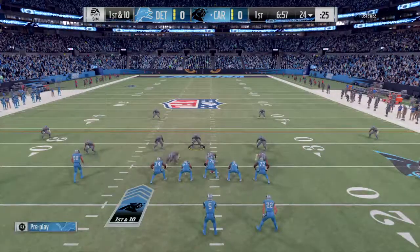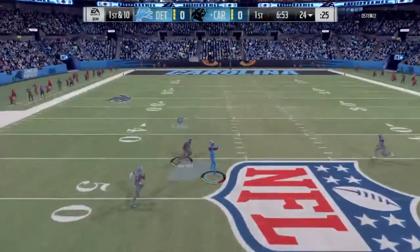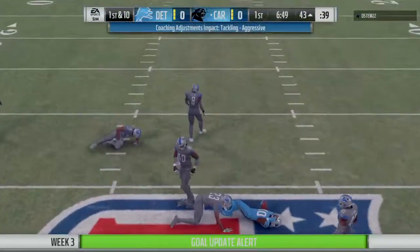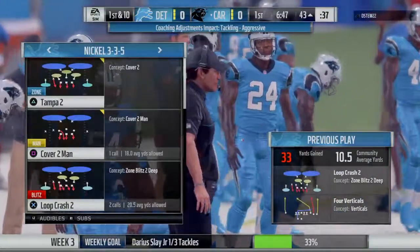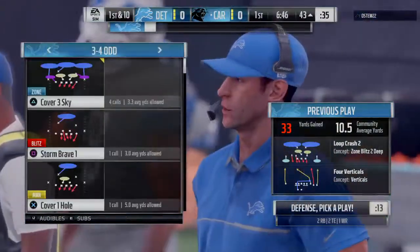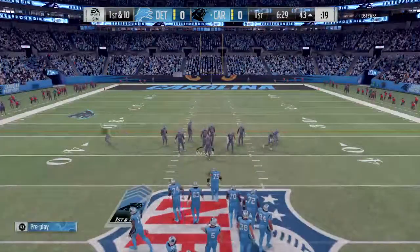And the D-line pinching together must be expecting the run. Now Stanton. Oh, he's going to... got his man complete. And that is what you call a hit stick. Put down to the ground hard. A very nice pickup of 33 yards. Fresh set of downs here.